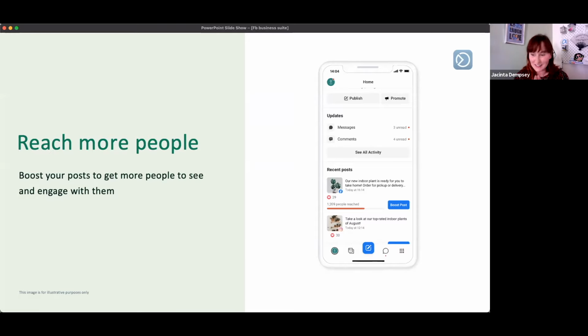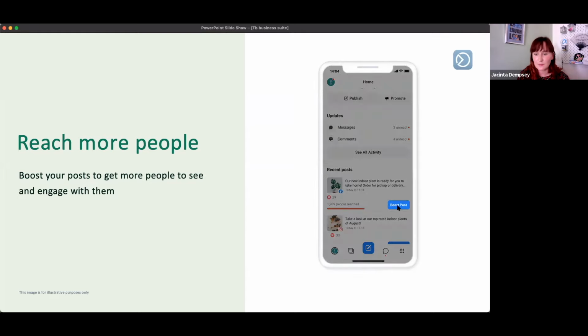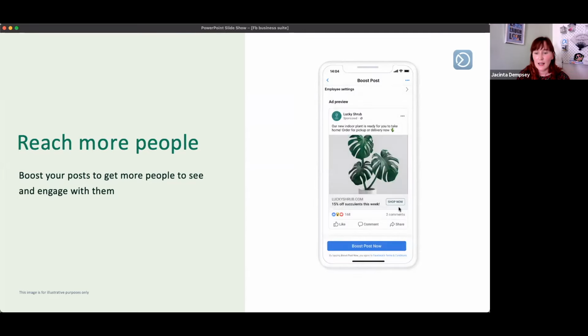Okay, so the next thing we're actually going to look at is not your key takeaways. It's how you're going to reach more people. And this is the boost post. So this might answer a few of your questions there. When you go in and you see your posts and how they're doing, you're going to click on the boost post function, this blue one. And once that comes in, you're going to be able to see what it looks like. It's going to show you all of your call to actions that are available. I'm going to click boost post now.